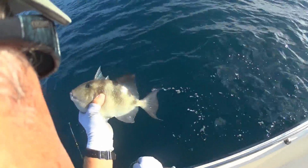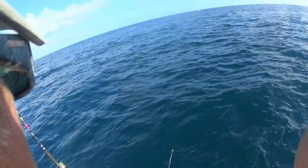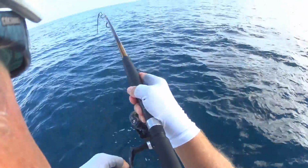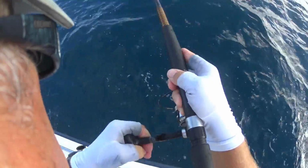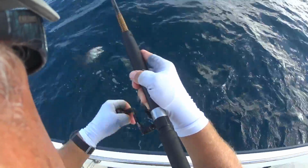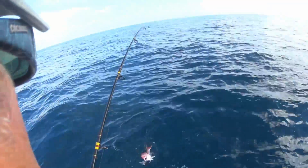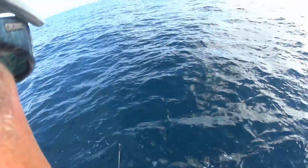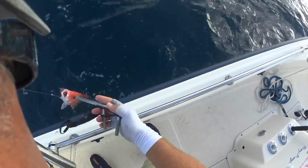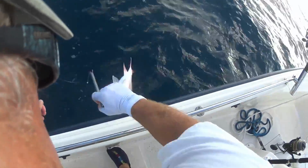Not the little trigger. This feels just like Mr. Snapper. He hit hard. Tried to pull down. Yep, Mr. Red Snapper. And not very big. I'm going to have to move. I'm going to go find that shelf. It's around here somewhere. I'm not over it, and I want to get right over it. Get off there. There you go.